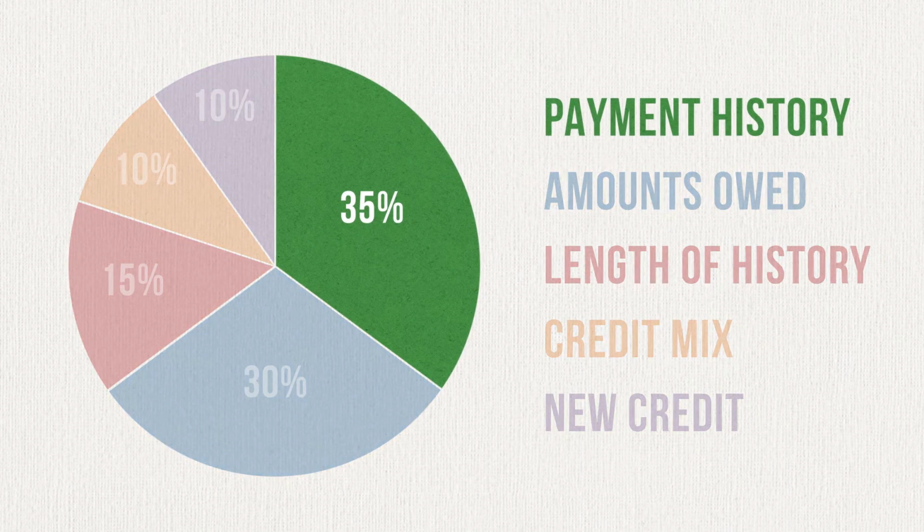First up is payment history. At 35%, this one makes up over 1/3 of your credit score, so you don't want to mess it up. When thinking about payment history, the underlying intention is to prove that you're a reliable borrower who repays your debts on time. If you were a lender, you'd rather let someone borrow your money if you knew they had a good record of paying it back on time, right?